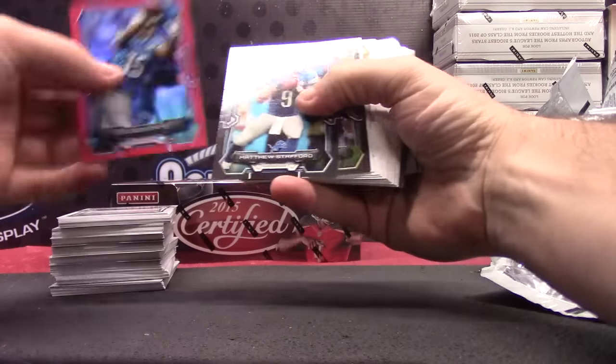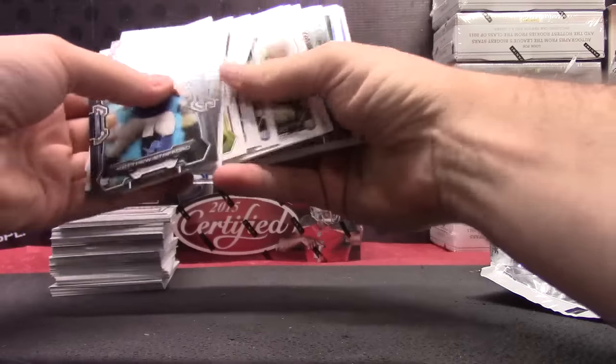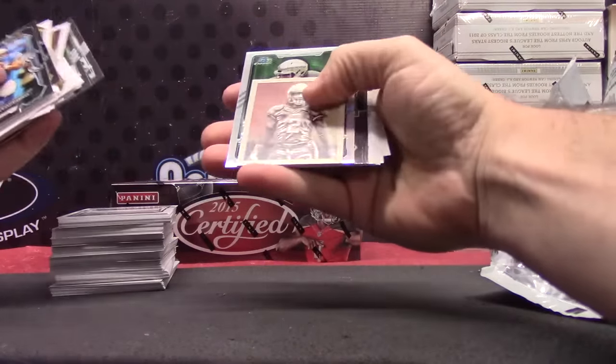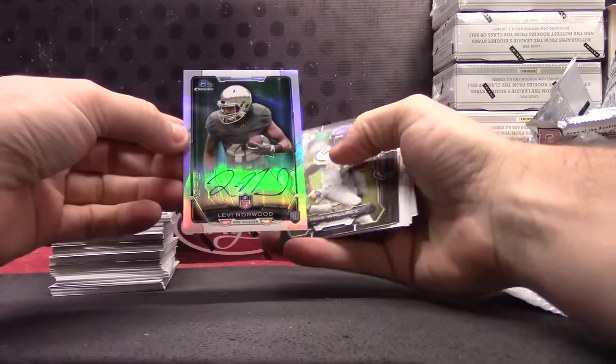Autograph number 2, Golden Tate, red. That one's numbered at 25. And base. Brandon, there's a new sheriff in town. Mini card, Alvin Dupree, Levi Norwood.